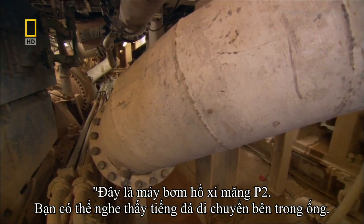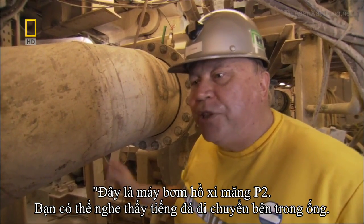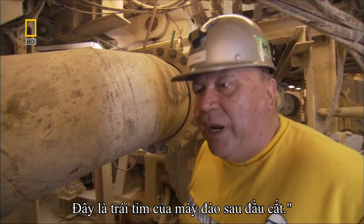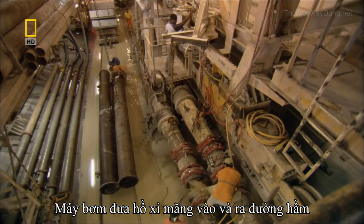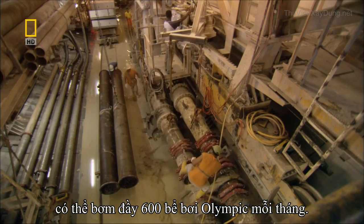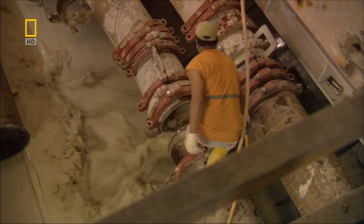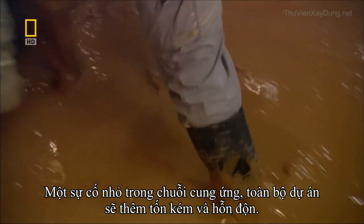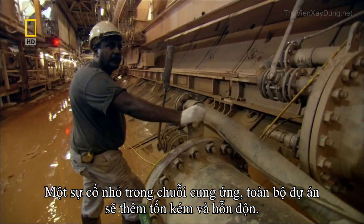This is the P2 slurry pump. It's on the machine. You can see the stones bouncing around in the pipe. This is the heart of the machine other than the cutter head. The pipes and pumps move enough slurry in and out of the tunnel to fill up more than 600 Olympic-sized swimming pools a month. Any break in the supply chain and the entire project could come to an expensive and messy standstill.